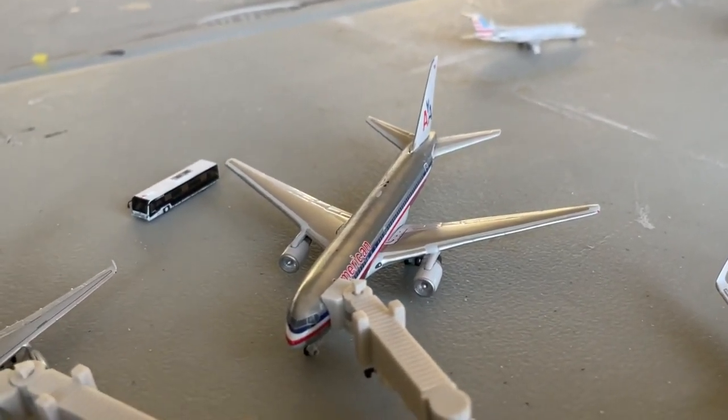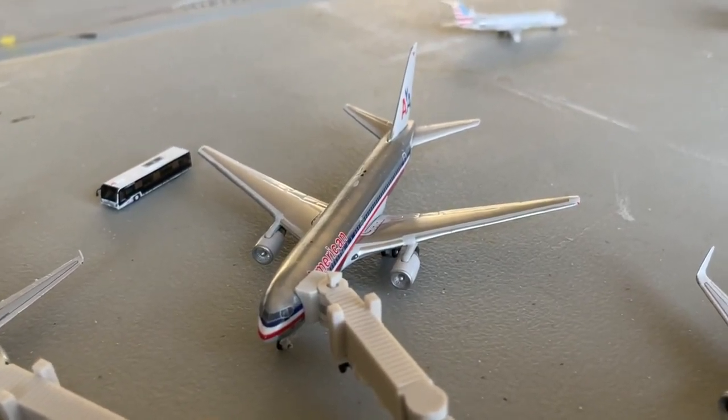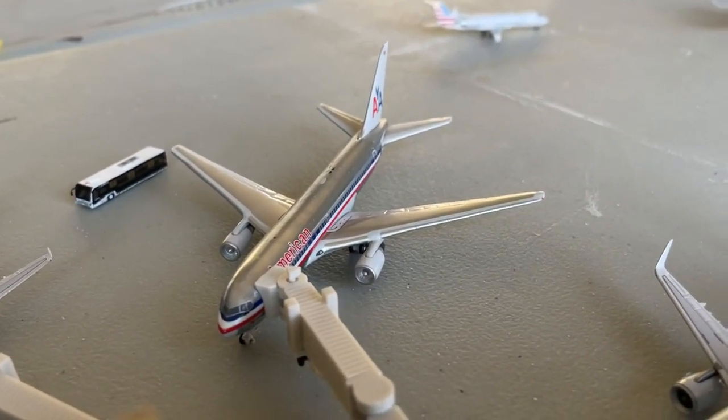The American Airlines 767-200, super glad to have this in here. This guy came in from New York John Kennedy and will be continuing out to San Francisco. What a cool model to get to use today, my goodness.